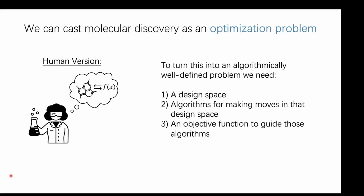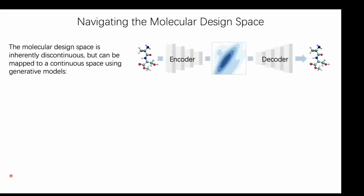To turn this into an algorithmically well-defined problem, we need to define a design space. We need algorithms that will allow us to make moves in that design space. And then we need an objective function that's going to guide those algorithms. Starting with the design space and how to make moves in it, the thing is, a molecular design space is inherently discontinuous, right? When we make changes to molecules, these are discrete changes. But one of the advantages of many of these generative models is that we can map these discrete molecules into a continuous space, with the idea being that if we make continuous moves in this continuous space, it's going to map back to meaningfully different molecules, hopefully, in our discrete space.